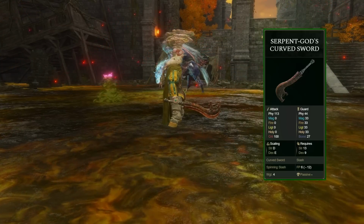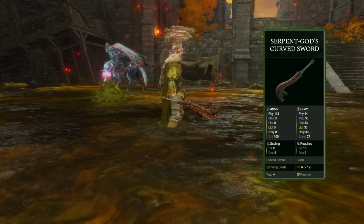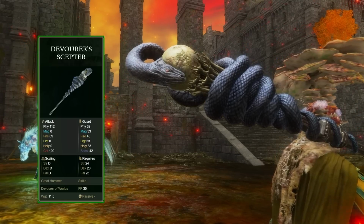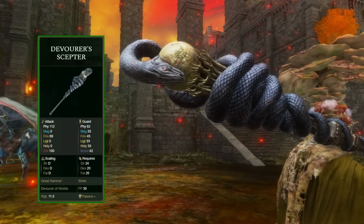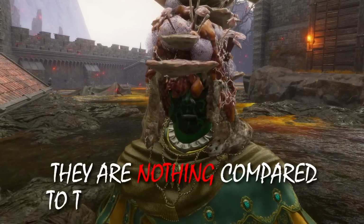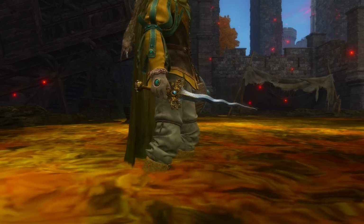Now, there are a bunch of snake related weapons in the game, usually indicated by having something referring to serpent in the name or just having it in the look. So for the build, we are definitely not going to use one of those, because they pale in comparison to what we're actually going to use. The forbidden snake weapon, the Glintstone Kris.